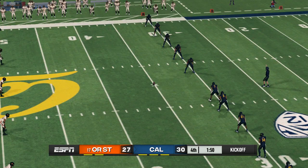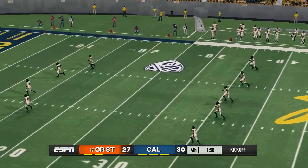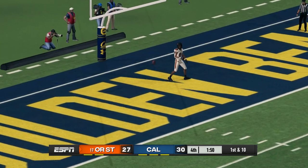I know that I call kickers head cases, but this kid isn't one. It's like he doesn't even feel the pressure. He just drills this one. This one's going to be down in the end zone for a touchback.